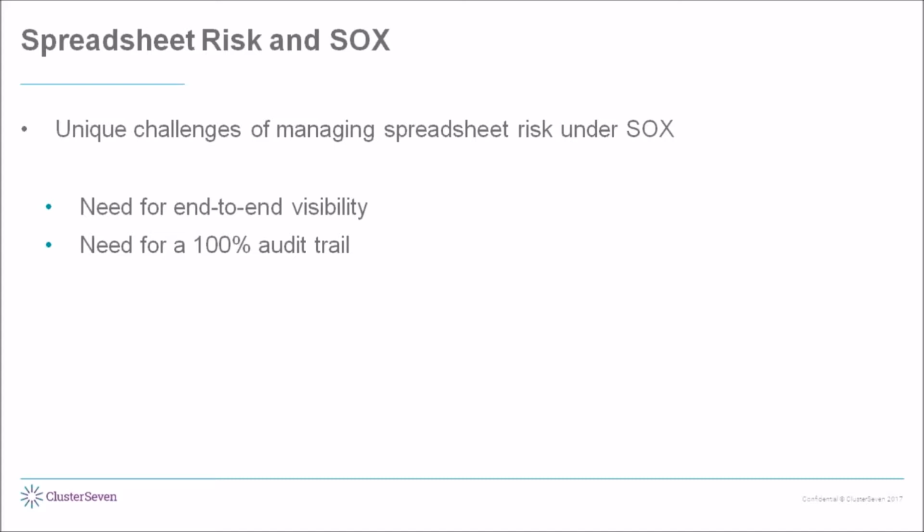At the same time, changes made to these spreadsheets need to be very carefully controlled as well. You need to have a 100% audit trail within Sarbanes-Oxley. And if you have all these spreadsheets as part of that environment, spreadsheets don't come with controls. That's why they're powerful and they're flexible. But from a Sarbanes-Oxley perspective, you need to have them in place somehow, and there are multiple ways of doing that, and we'll show you one shortly.